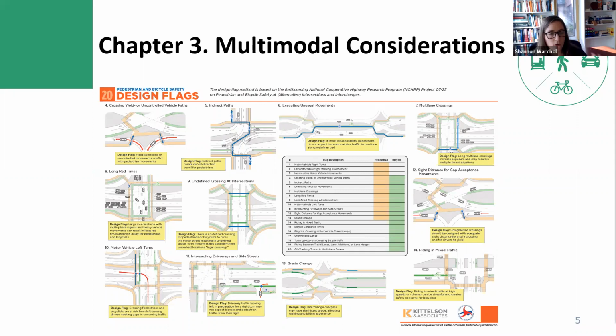Joe Hummer has been instrumental in demoing this methodology across North Carolina, so you may have already seen it. I don't want to spend too much time on the methodology, but the concept is that when you're conducting an alternatives analysis, instead of just considering the safety and operational impacts for vehicles, this methodology allows you to bring in pedestrians and bicycles and have a quantitative analysis in that alternatives analysis, so that you can consider the impact to pedestrians and bicycles in that quantitative way.